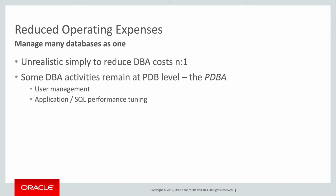However, it's not quite so easy to quantify the savings, because it's unrealistic to expect simply to reduce DBA costs by the ratio of PDBs to CDBs. After all, some DBA activities remain at the PDB level. You still have the same number of users to manage, the same amount of data to load, the same number of queries to tune, etc.